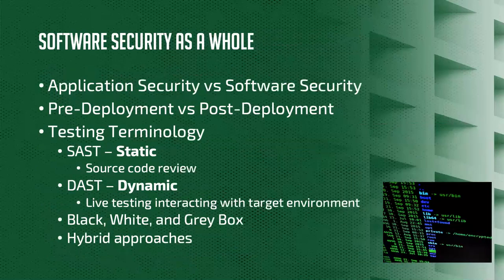Looking at software security as a whole, this is another aspect that I think hasn't gotten a lot of talk in the past, but is something that we're more focused on now. Depending on what terminology you want to use, some people in the industry will actually flip this the other way around. There are two things to think about. There's application security: are we looking at the security of the specific application that we built? And then there is software security, which starts to look at the broader platform.